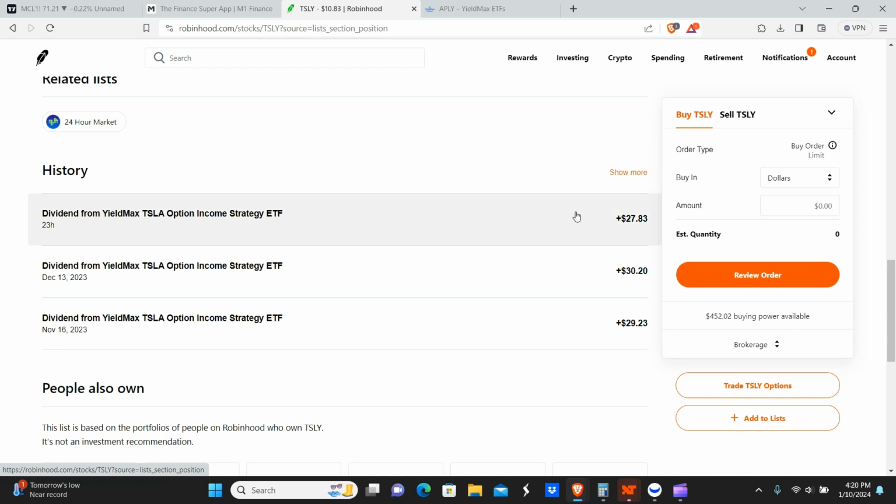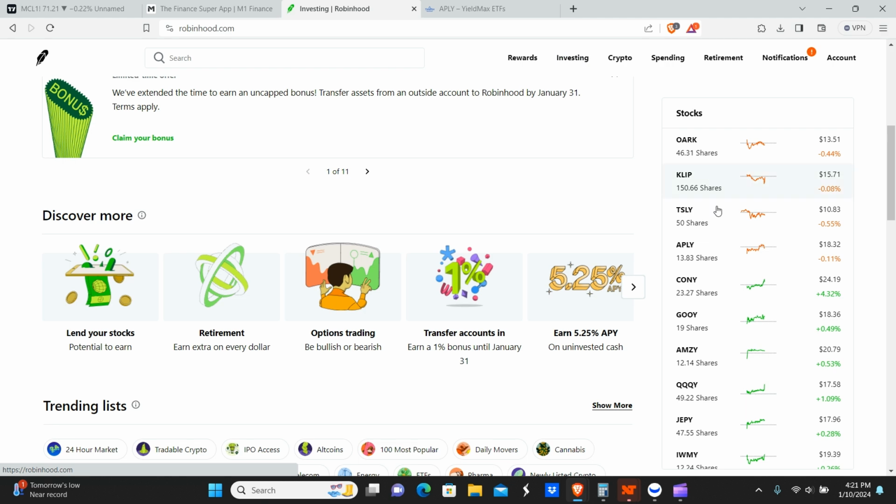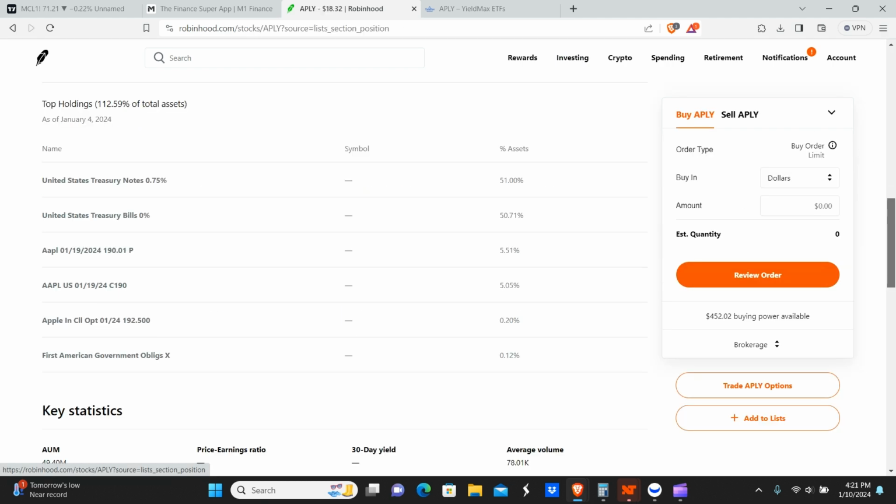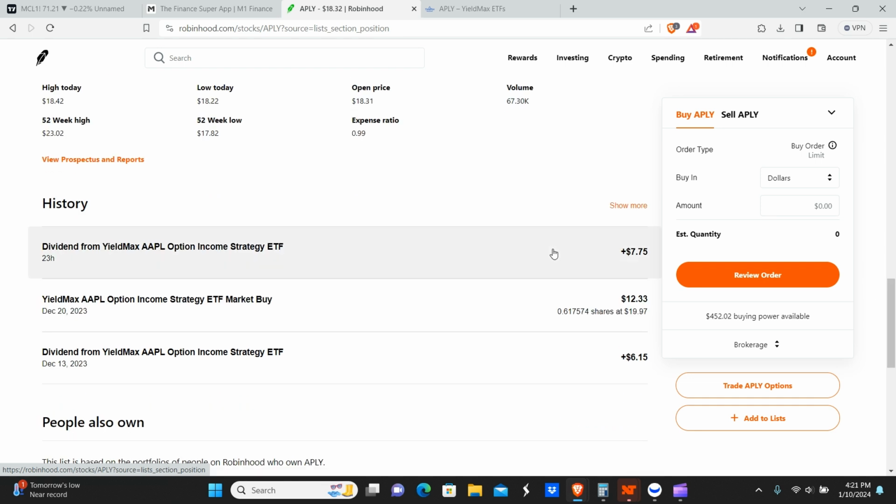So a slight drop, but not that big of a deal because both cony and MRNY's payout was just, oh my God, that thing was ridiculous. I could not even believe my eyes when I saw it. But that definitely made up for the gap, I would say for sure. So now we have Apple. We got $7.75 on Apple. It did pay more than in December, which was definitely nice for a change.